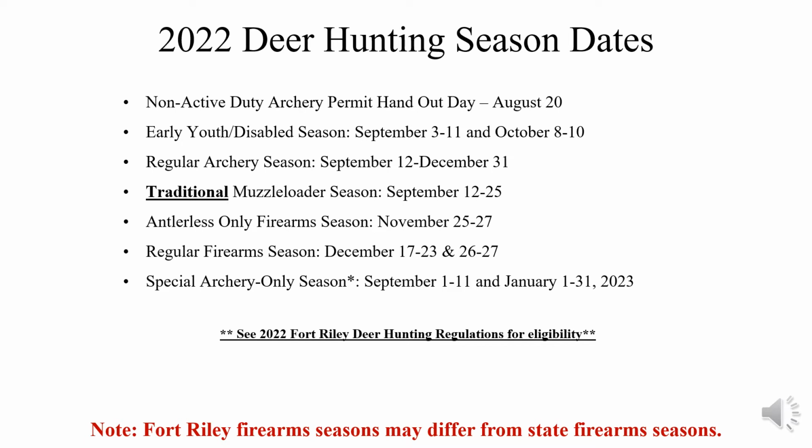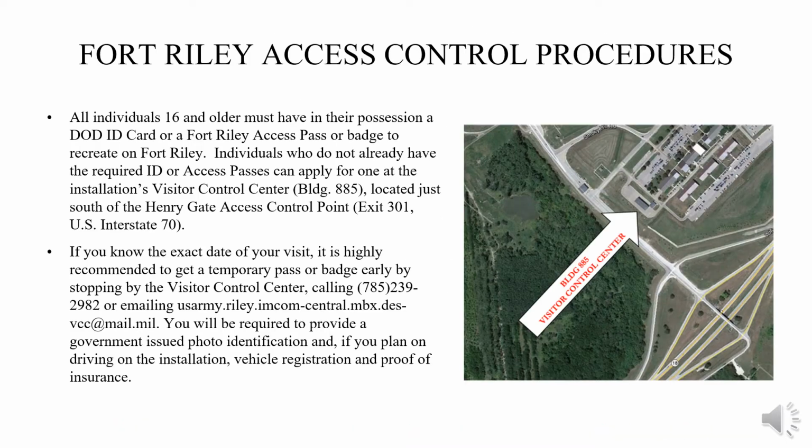Please review the deer season hunting dates listed here, and note the appropriate season dates for your permit. All individuals 16 and older are required to have a DoD ID card or a Fort Riley Access Pass or badge on their person while on the installation. An access pass can be obtained at the Henry Gate Access Control Point off of I-70 at exit 301.